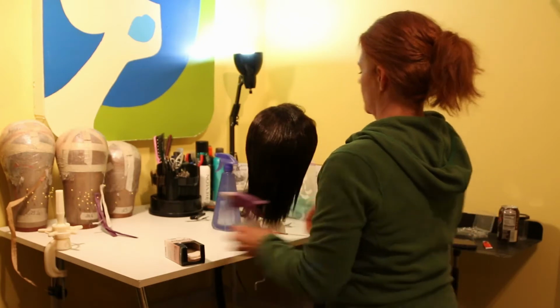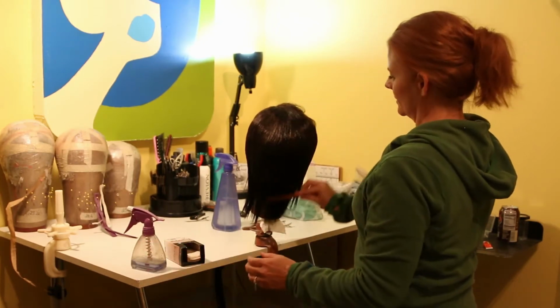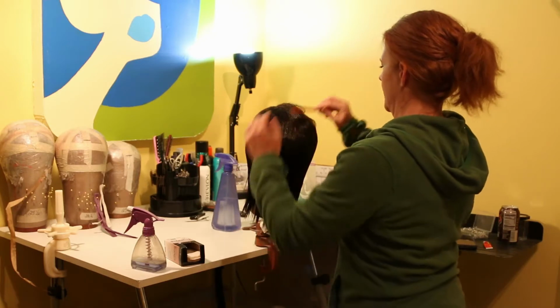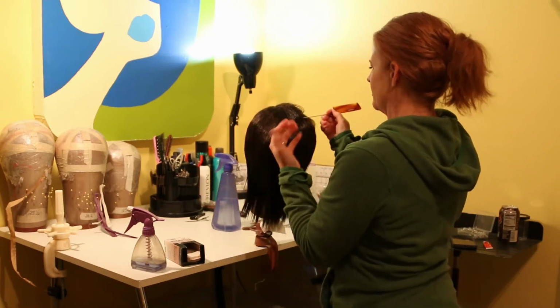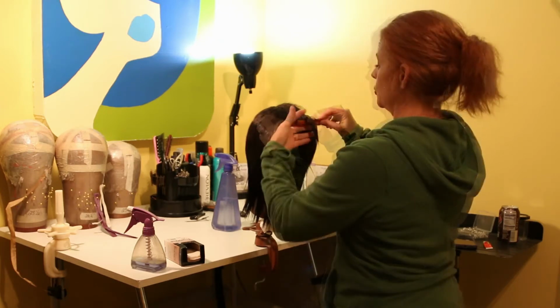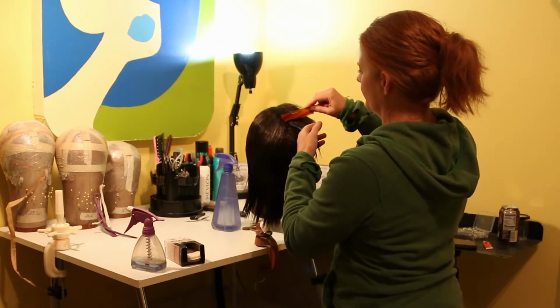So I'm putting some setting lotion in. Remember I said that it really helps me manage the hair. It makes it a little more grippy. It's got essentially a kind of wet gel in it. I'm going to show you one curl and then off we go.